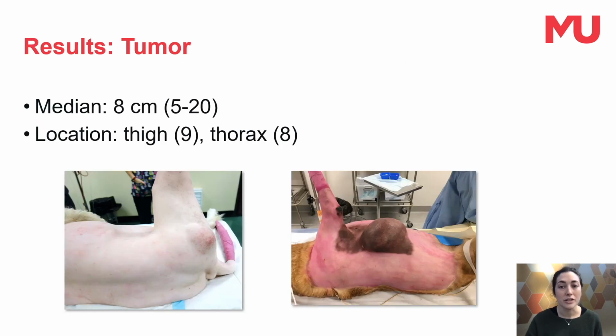The tumour dimensions of all dogs were recorded from measurements taken preoperatively, at surgery, from images reviewed, or from the pathology report. Tumours had a median longest dimension of 8 centimetres, ranging from 5 to 20 centimetres. Majority of tumours were located on the hind limbs and the thorax, with 9 tumours on the thigh and 8 on the thorax. These findings are consistent with reported anatomic locations for soft tissue sarcomas described in the literature.